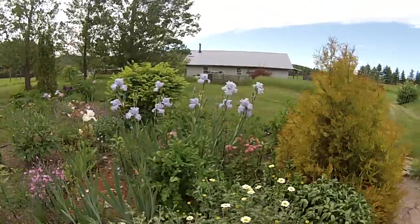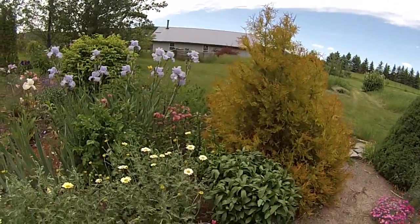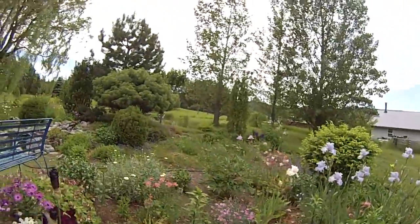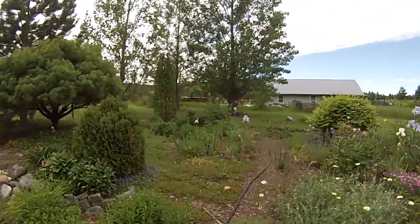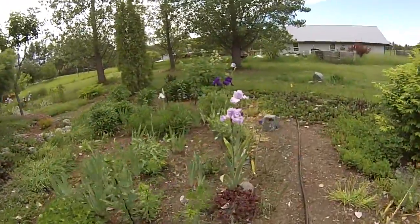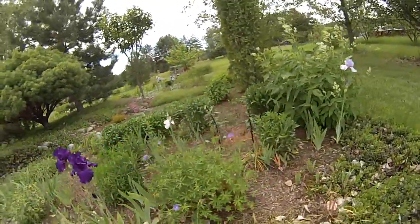This fire chief arborvitae really grown from a teeny weeny plant a long time ago. Over there we got a few more iris, and giant fleece flowers will be blooming in a while. Real odd plant, doesn't smell very good, but the bees love it, and it likes moisture.